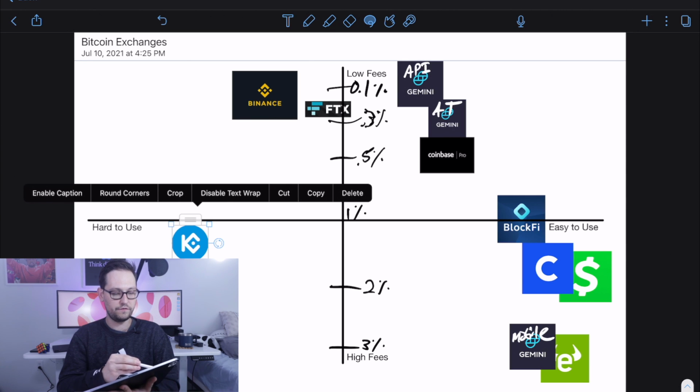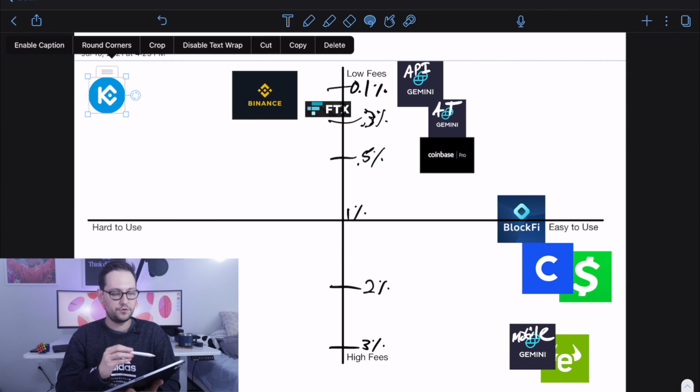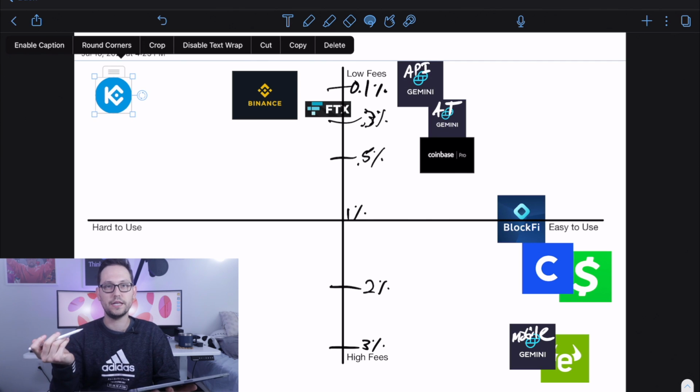I found KuCoin very difficult to use, but they do have pretty good fees. I think they are also at the 0.1% tier. They do have just a horrible user experience though, from my perspective, using them a few years ago.